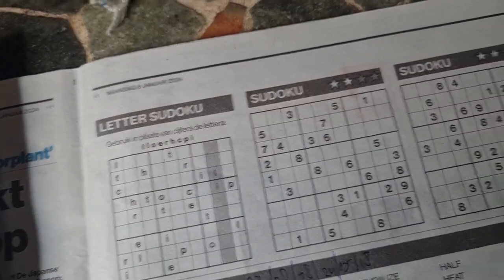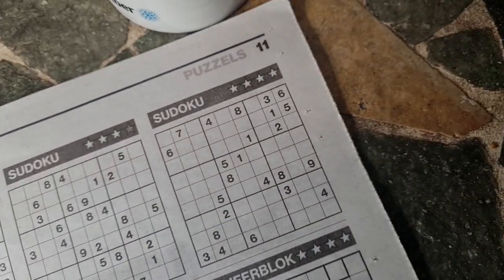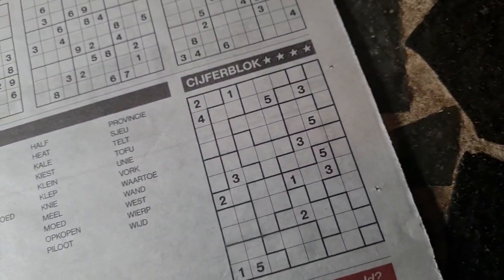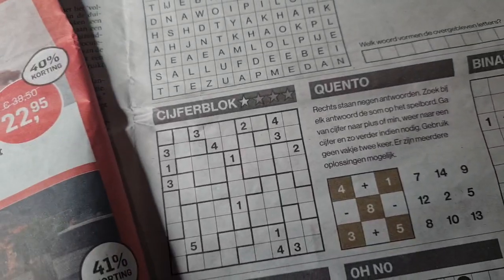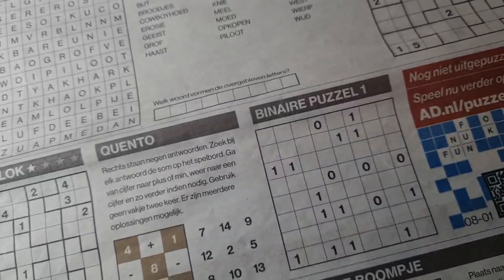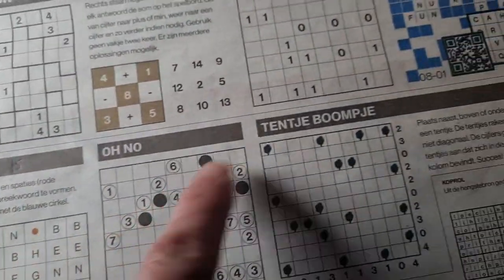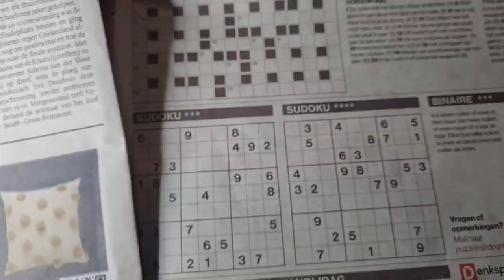Those puzzles are the letter Sudoku, two stars, and a four star Sudoku. We have two jigsaw Sudokus, one with four stars, one with one star. And the last puzzle is a binary puzzle. Total of 7 extra puzzles. I won't do them all in the evening. Only 4 of them I will solve.